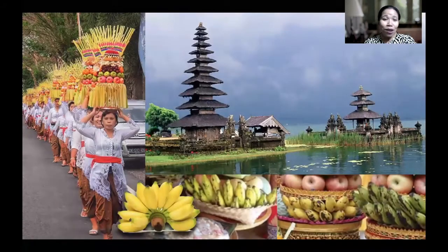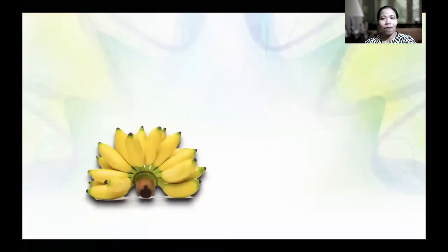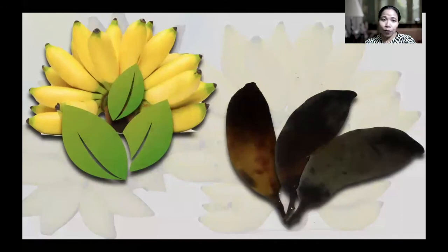In Bali, with the majority of the population being Hindu, bananas are indispensable as the main fruit in making offerings. This means that bananas must be used more than any other fruits. This makes the Hindu community have a lot of bananas during religious holidays. However, short shelf life causes the banana to overripe or even rot when it will be consumed after being used as an offering.